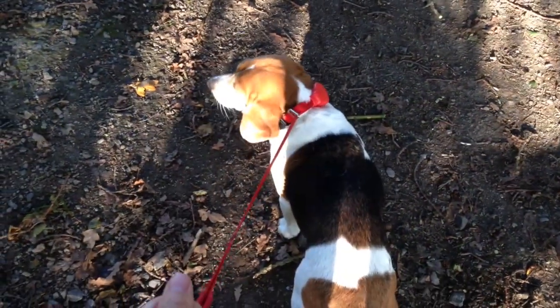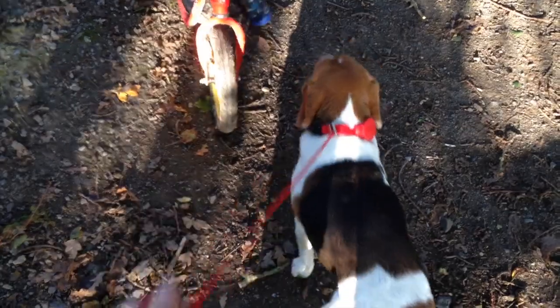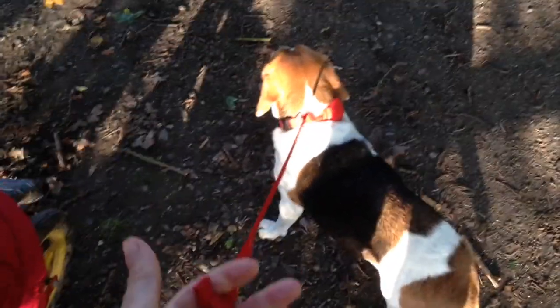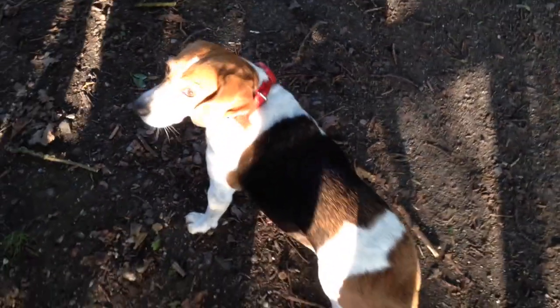Okay, so we're out with the Doddle, and we've just reached an area of woodland which is very close to our house, and this is where the Doddle works very well for us, because it means that I can put Bella on the lead for that short bit where we go across the road, and then we can let go of the lead and she gets to carry the lead all the way rather than me, which is great. So we'll let go. Off you go, Bella. Go on. Off.